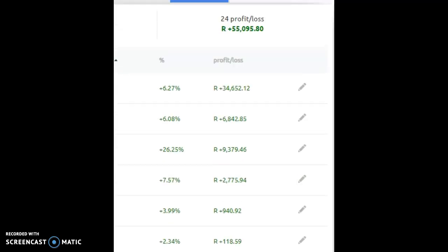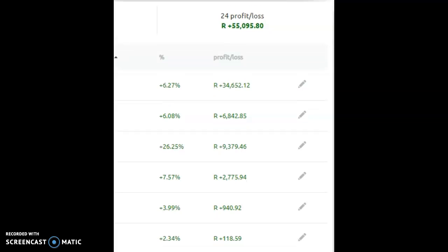Now, some of you were asking, okay, on the small portfolios, we're not saying it's a small portfolio because you've spent less money buying the coins that are there. It's a small portfolio because of the combined criteria that we've used to create the portfolio.